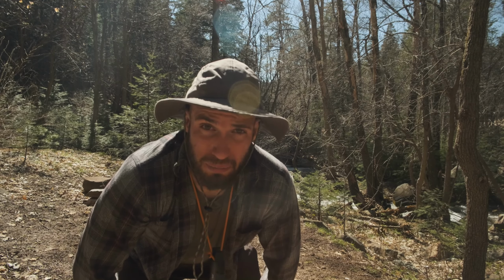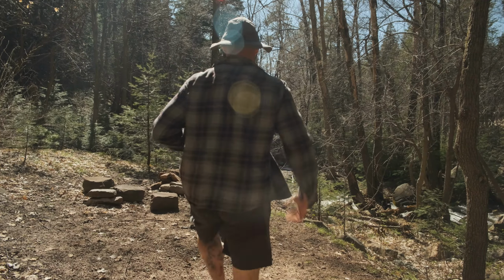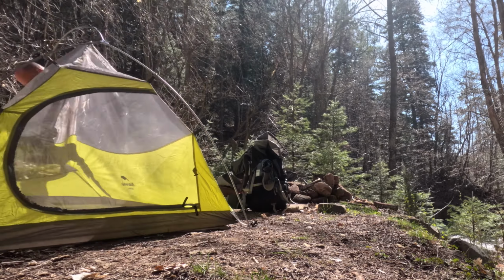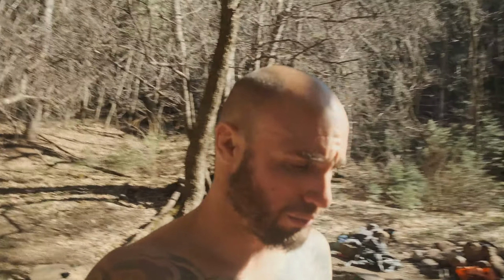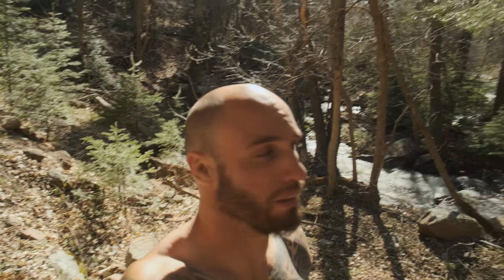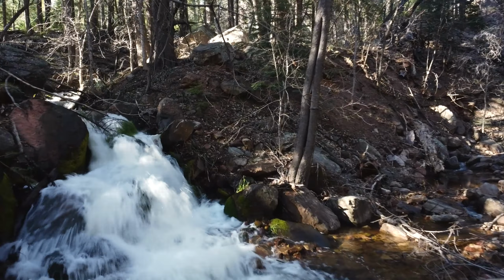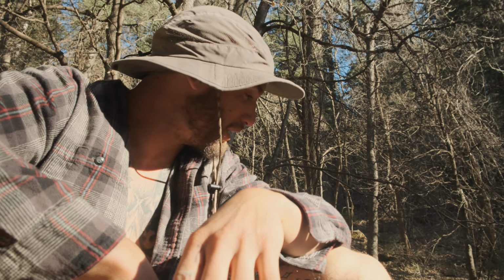This looks like camp to me. Time to go set up shop. Check it out. We got running water right next to our campsite here. A little waterfall thing over here in the background. It's a sweet spot.